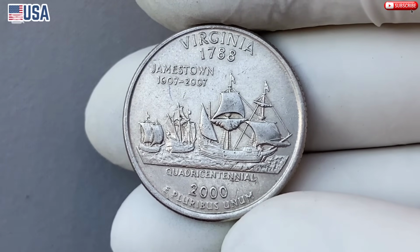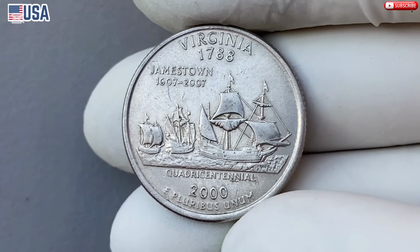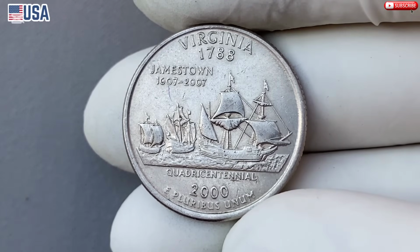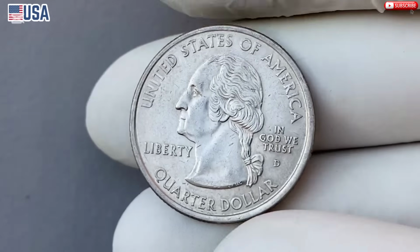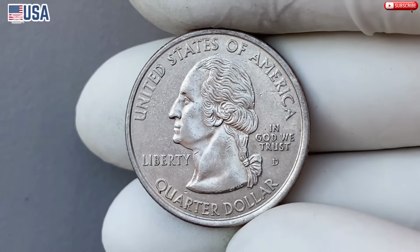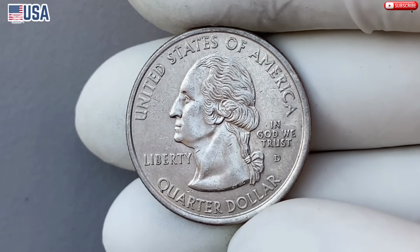Think about it. A coin that passed through the hands of millions of Americans, mostly used in vending machines or tossed into tip jars, somehow surviving untouched, unscuffed, and carrying a rare error? That's like finding a needle in a haystack. But this particular needle might just be worth a fortune.